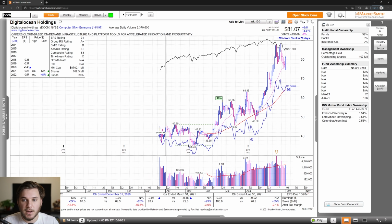Moving on, we've got DOCN, another stock that's holding up reasonably well, holding that 21 EMA. Decent sales growth the past 4 quarters, really strong estimates for next year. Estimate revisions are up as well. A nice increase in fund ownership and 3 high quality funds already in this stock.